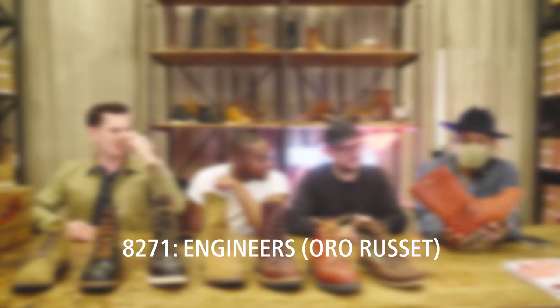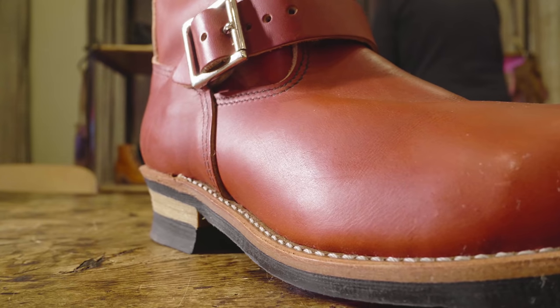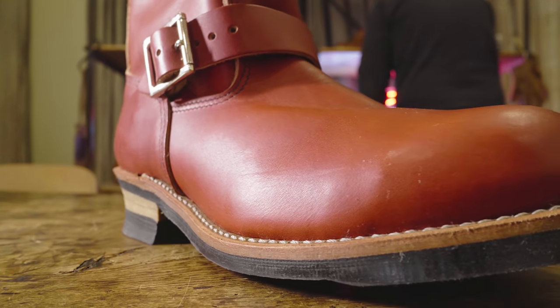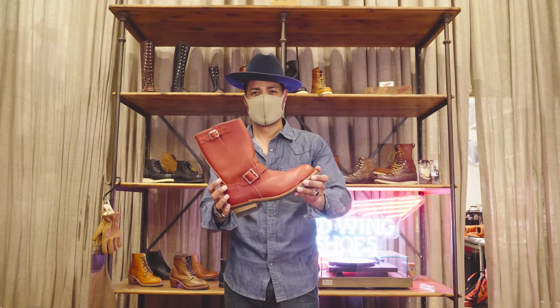I love it. Let's check out these last boots. CJ. Okay, these last are the 8271. These are engineers in the Oro Russet. To find a pair in this condition is extremely difficult. Maybe you have to fly to Japan to do that, but these are highly sought after. A lot of guys reach out to me trying to find a pair, and I may part with them after this video. Oh man! Keep an eye out, guys.